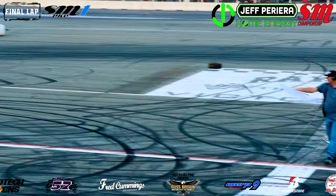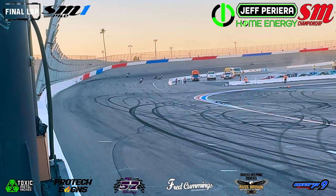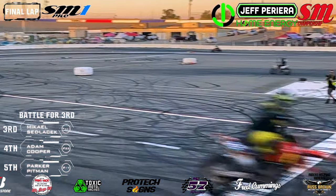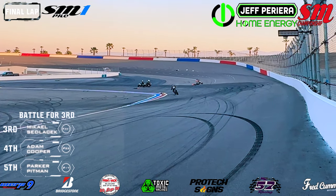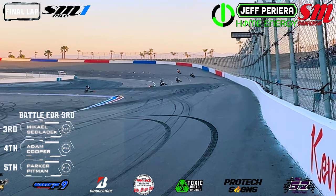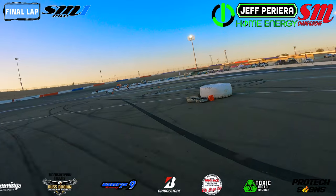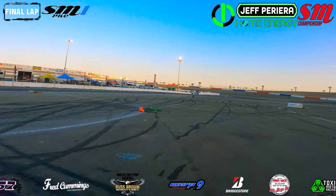There goes Kevin Vergenza onto the white flag, our final lap of the race. We still have that tight battle for third as all of our riders look to get past that back marker. It looks like Parker Pittman has got around Adam Cooper, but the lap marker gets in his way, and Adam Cooper goes back up the inside of Parker Pittman. Graham Watson riding to a solid second place finish.